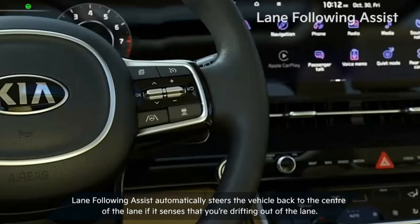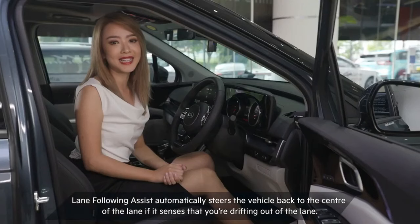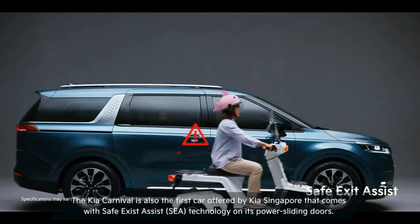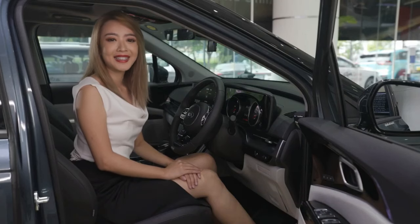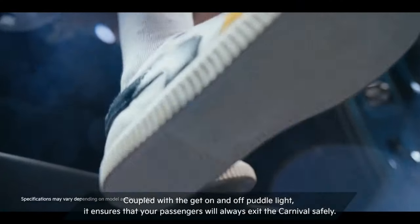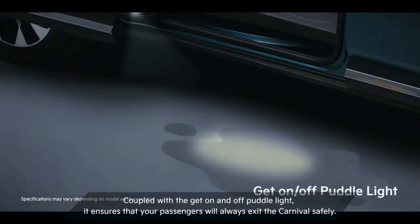Lane following assist automatically steers the vehicle back to the center of the lane if it senses that you're drifting out of the lane. The Kia Carnival is also the first car offered by Kia Singapore that comes with the Safe Exit Assist, the SEA technology, on its power sliding doors. The system prevents passengers from opening the door if a car is detected approaching from behind on either side. Coupled with the get on and off puddle light, it ensures that your passengers will always exit the Carnival safely.